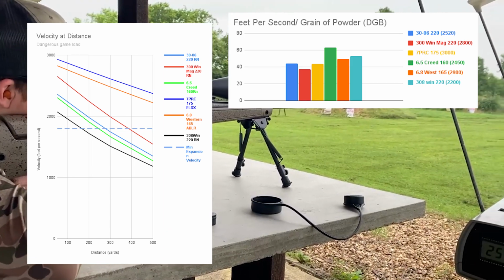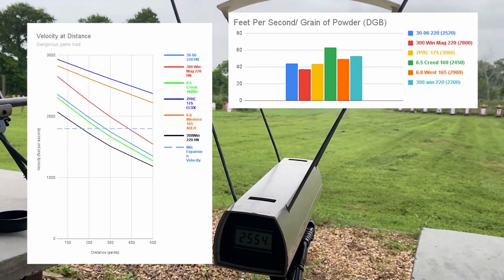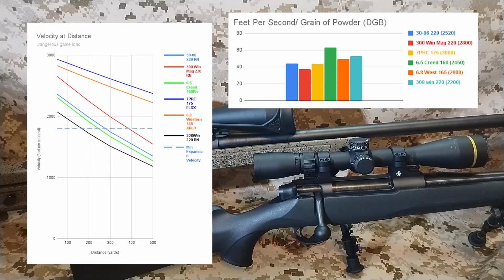If we look further down the chart, the 30-06 is more efficient than the 7 PRC or the 300 Winchester Magnum. However, looking at these charts, it's the flip-flop of the 6.5 comparison. The 30-06 is more efficient than the other two cartridges, but they also give a hell of a lot more energy on target downrange than the 30-06 does.